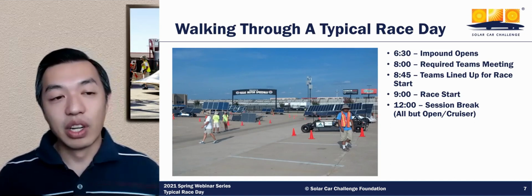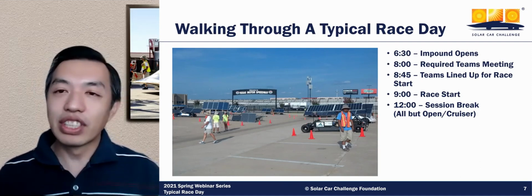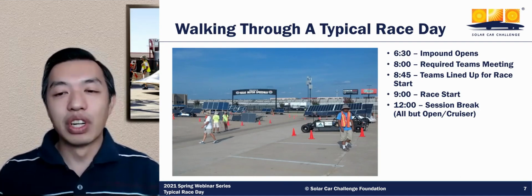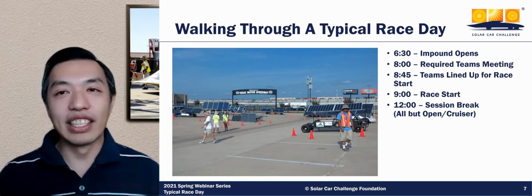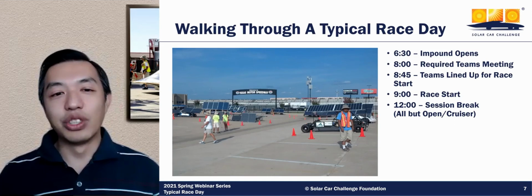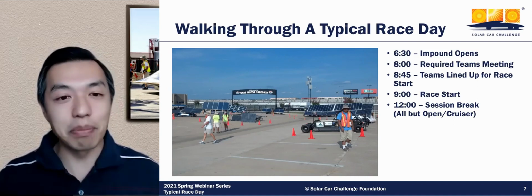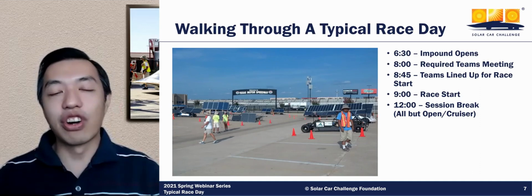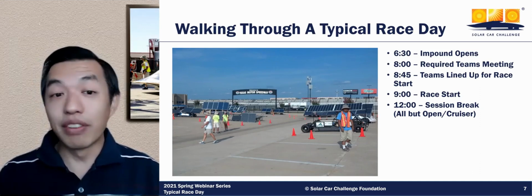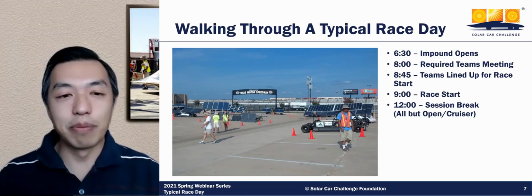We basically take the cars off at noon, plus whatever delta time your start time is. So if you start at 9:05, then you have to be off the track by 12:05, or else you don't get credit for that lap. And so you'll take it off, charge your cars, and do whatever other maintenance you need to do during that time.